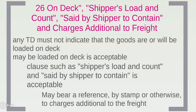What's the risk of loading on deck? It will be open to the sea, air and rain exposure. The risk of jettisoning and washing overboard could happen, and it could rust, and other sea-related issues for the particular goods could happen. And so the transport document must not indicate that goods are or will be loaded on deck. If this is acceptable, the credit should state that shipment on deck is allowed.